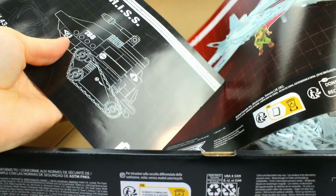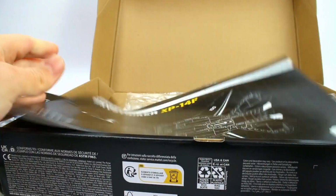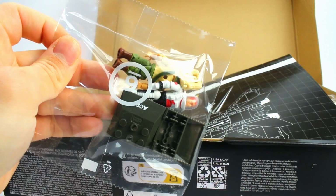So you have an instruction booklet for the H.I.S Tank and an instruction booklet for the Skystriker, which looks really, really nice, actually. So, this will have been built live. If you want to see that replay, I will put it up in the corner. And we are going to go ahead and get back as soon as this is all put together.